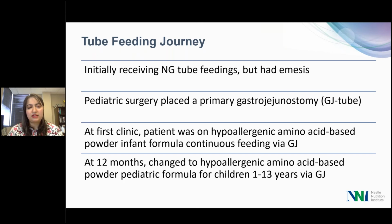At first visit with me, when he was 11 months old and finally home, he was on a hypoallergenic amino acid-based powdered infant formula with continuous feeding via the GJ tube. Then at 12 months of age, I changed him to the same formula, but the pediatric version. Typically when they turn 1 year of age, we switch them to the toddler formula.